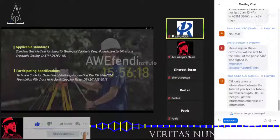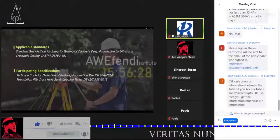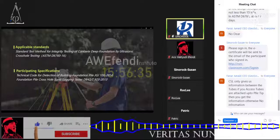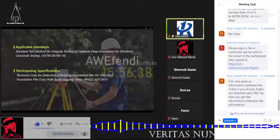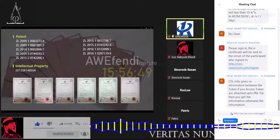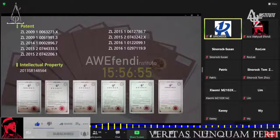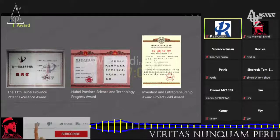RSM Series Sonic Logging Testers are available in English version, and they are all applicable to American standard ASTM D6760-16. In China, Sinorock is the main editor of the technical code for detection of building foundation pile JGJ106-2014 and the foundation pile cross-hole sonic logging tester DB42/T 923-2013. The first 4-channel sonic logging tester was designed by Sinorock in 2003, which has applied for 9 invention patents in China. The analysis software is also independently developed by Sinorock, which has applied for software copyright.